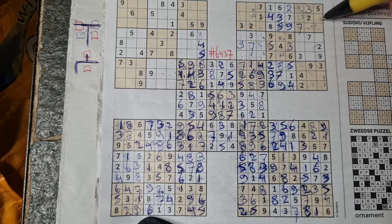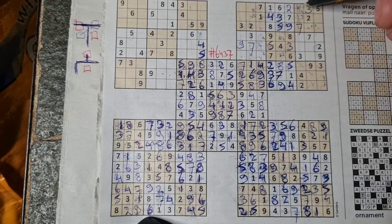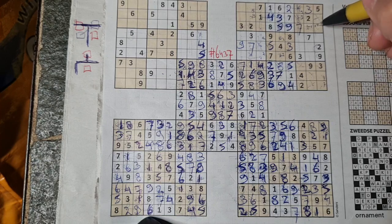No 4 here, no 4 there. 1, 2, 3, 4, 5 missing numbers in this big square. One of the missing numbers is 4. We have a 4 in this column, so no 4 in these two boxes. We have a 4 in this row, no 4 in those two boxes. So the 4 goes together with the 1 as a pair.